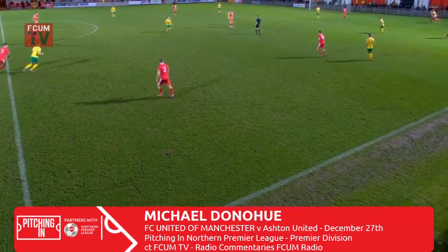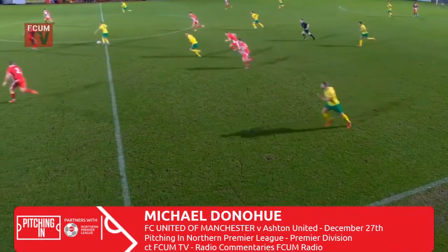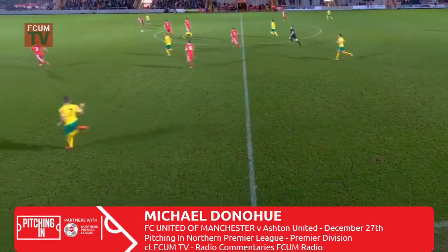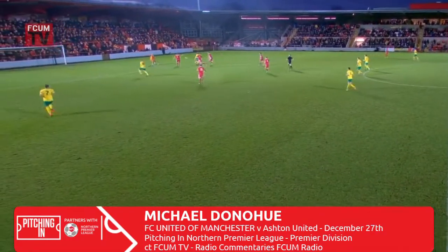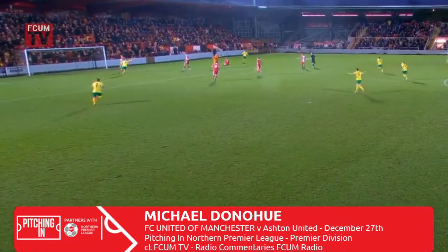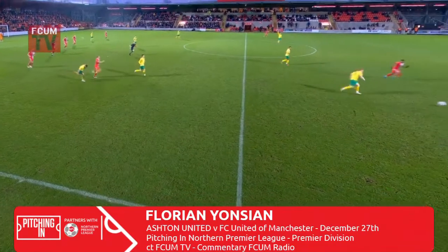Got to get rid of it smartly. Oh, nicely taken by Duckworth. Forward to Linnea Lockett on the right hand side. He can time this right for Donoghue. And Donoghue now with a chance. Donoghue! Yes! A magnificent finish! Castle. And just onside was Jonchan.